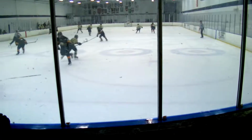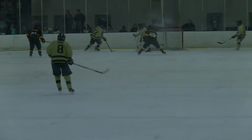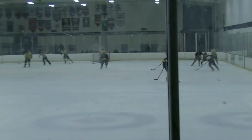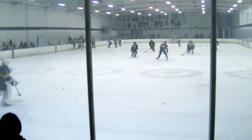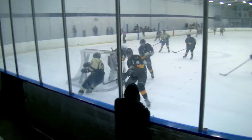Saucers it up to Jimmy on the left point, on the left side. They send it back into the zone. Bears go for a change. Jimmy is still out there now with the rest of the second unit. Tam and Clayman on D. GSE gains the zone. Shot is knocked down by Liam.